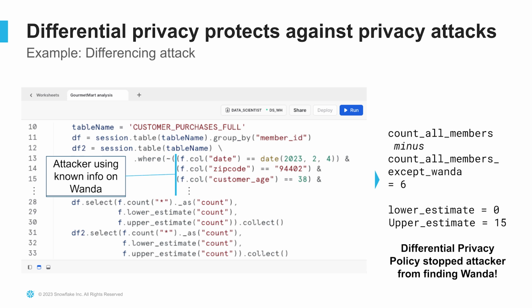Let's see what happens when the analyst tries to learn some sensitive information. In other words, a privacy attack. In this example, an attacker has compromised a Forage Co analyst's credentials, and they want to use them to extract sensitive information from Gourmet Mart's data. This bad actor knows that access has already been limited to aggregates, so to try to get around this, they attempt what's called a differencing attack. They are comparing the results of two queries that they expect to differ by only one entity. Here, the attacker wants to target a specific person, Wanda, using information they already have on her from other sources.